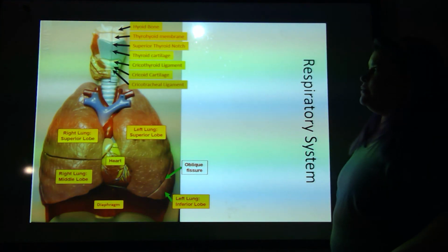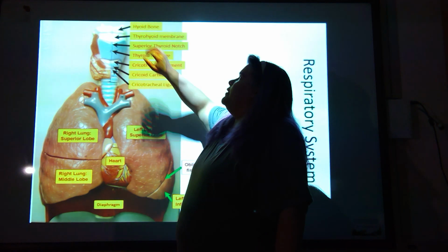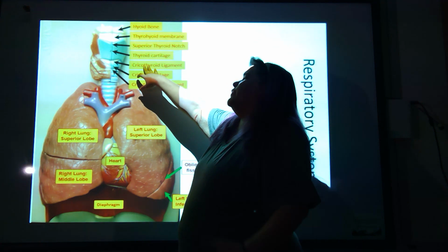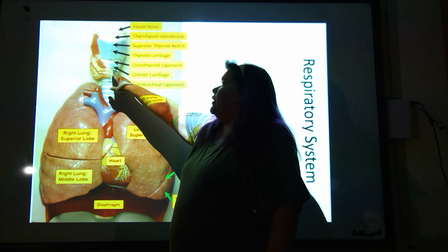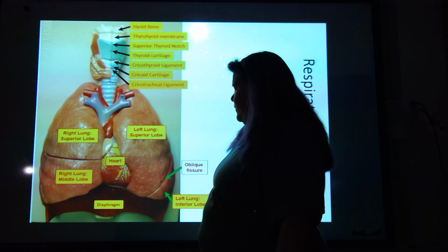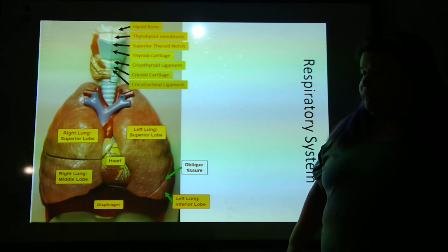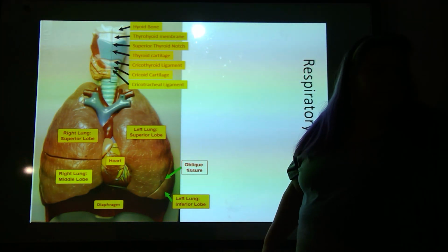So again, got the hyoid bone, the thyrohyoid membrane, the superior thyroid notch, the thyroid cartilage, the cricothyroid ligament, the cricoid cartilage, the cricotracheal ligament. Here's that oblique fissure and the left inferior lobe of the lung. Notice the yellow, meaning we've seen it before.